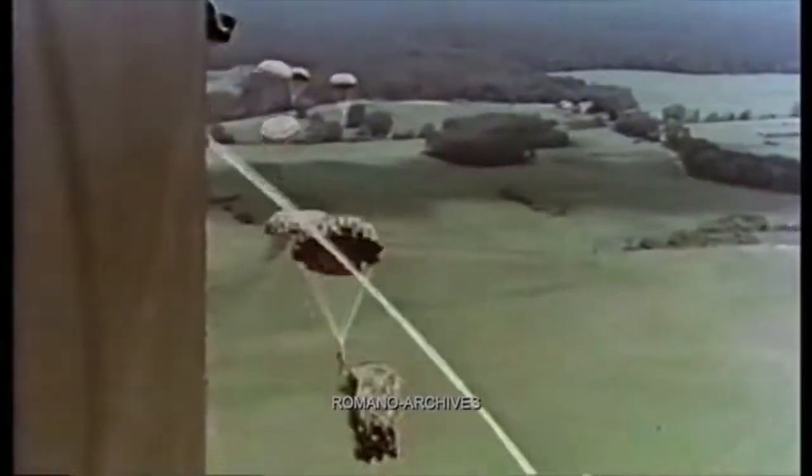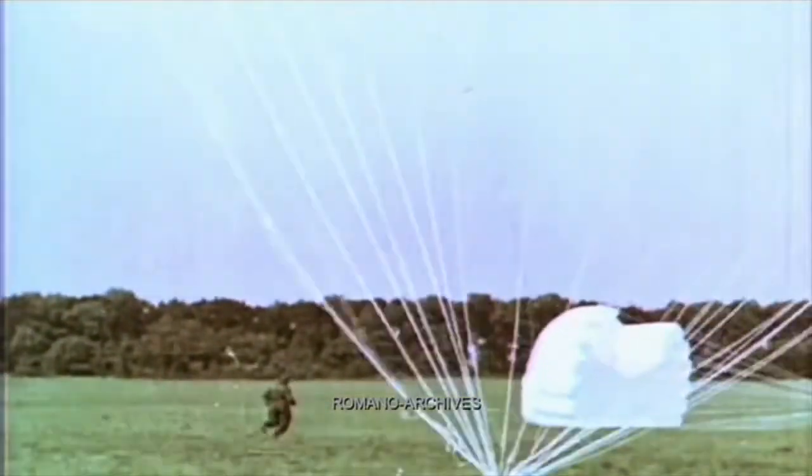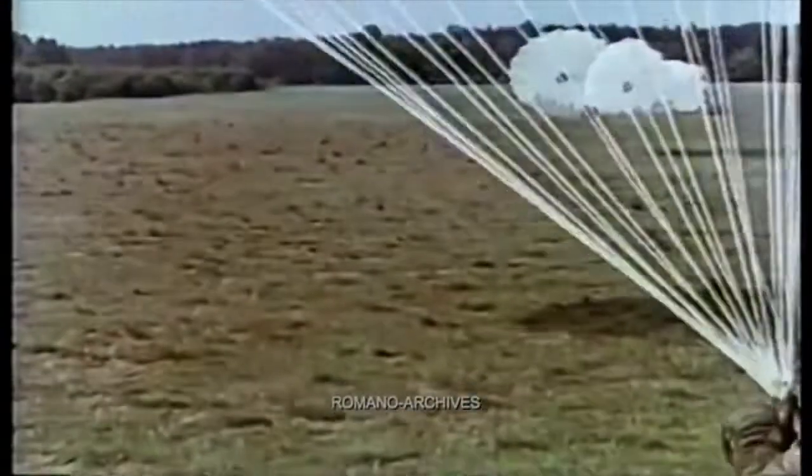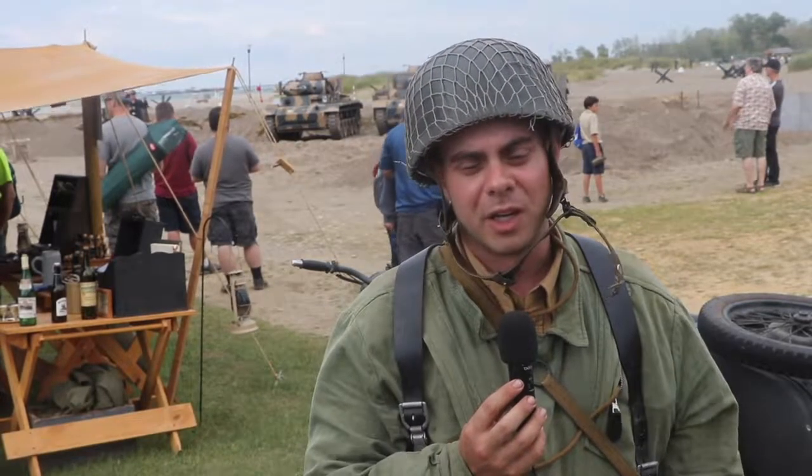I've been doing reenacting for about 3 years. This isn't the only impression that I do. I do multiple countries, but it's definitely my favorite impression. I definitely like the German paratroopers. It's a fun event. There's a lot of good reenactors that come out here, a lot of cool gear, a lot of good guys, a lot of good friends, and it's a great time, and I'd recommend it.